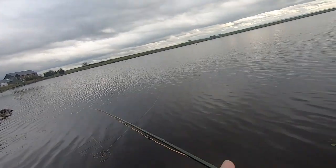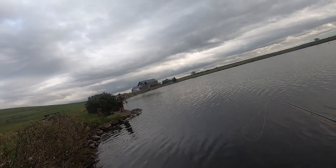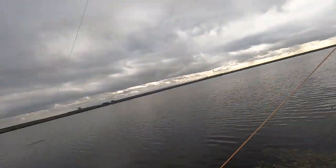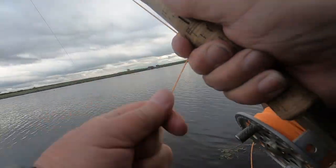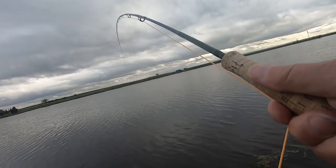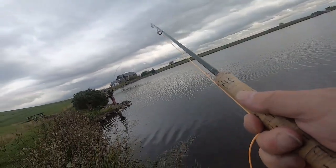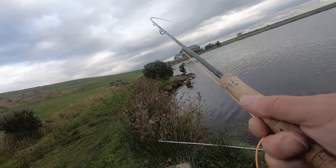Getting into another fish here. Again on the grunter. Yep. And I'm in as well. Both of us got a fish on at once. Highly unusual. There you are.